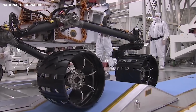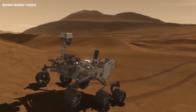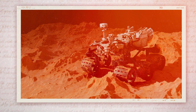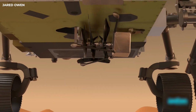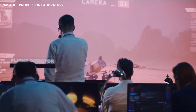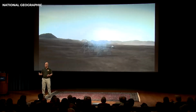In fact, NASA faced a situation in February 2013 where Curiosity's primary computer suffered a flash memory issue, causing it to reboot continuously. After switching to the backup, the rover resumed normal operations. The rover is also equipped with an inertial measurement unit, which provides essential data about its orientation and helps with navigation, making it capable of executing precise movements and maintaining stability across the Martian surface.